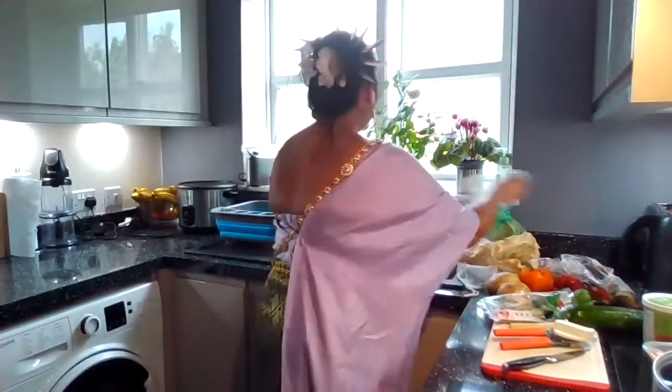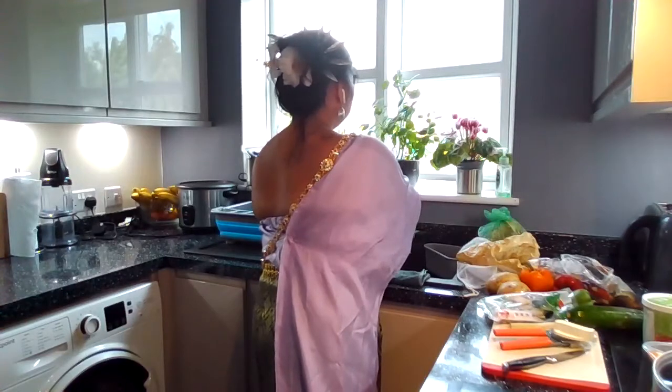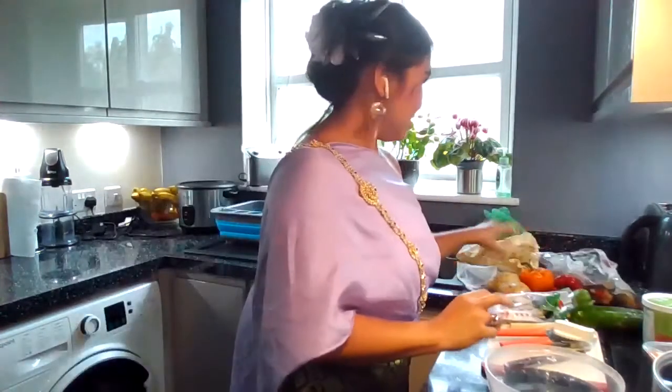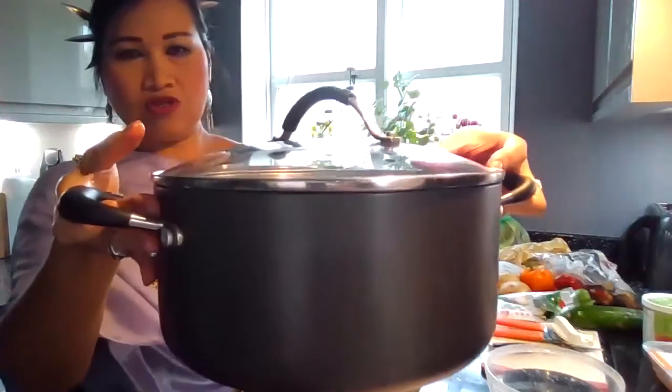So we're going to do the prep first. I'm going to put water in the bowl because we're going to chop everything and put it in here. And then I'm going to use the big pot to cook.